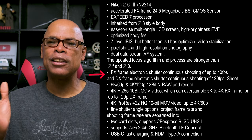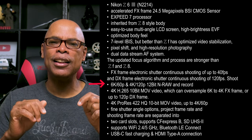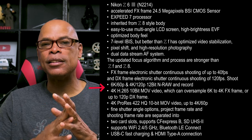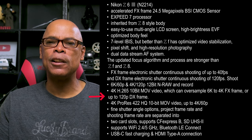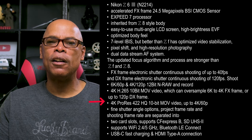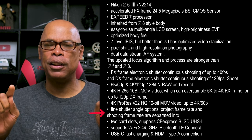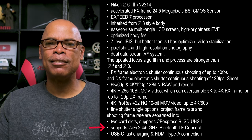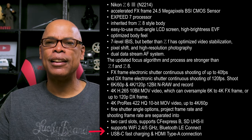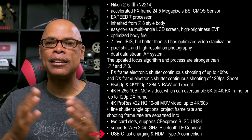The FX frame electronic shutter, continuous shooting up to 40 frames per second. And let's scroll through that. 6K, 12-bit, N-RAW. 4K standard, oversample 6K to 4K, good. 4K ProRes 422 HQ, that's gonna be a game changer for all you video fans out there. And let's see, 2 card slots given, support CFexpress B and SD, and USB-C fast charging and HDMI type A connection. Now as a reminder, these specs may be a shot in the dark.